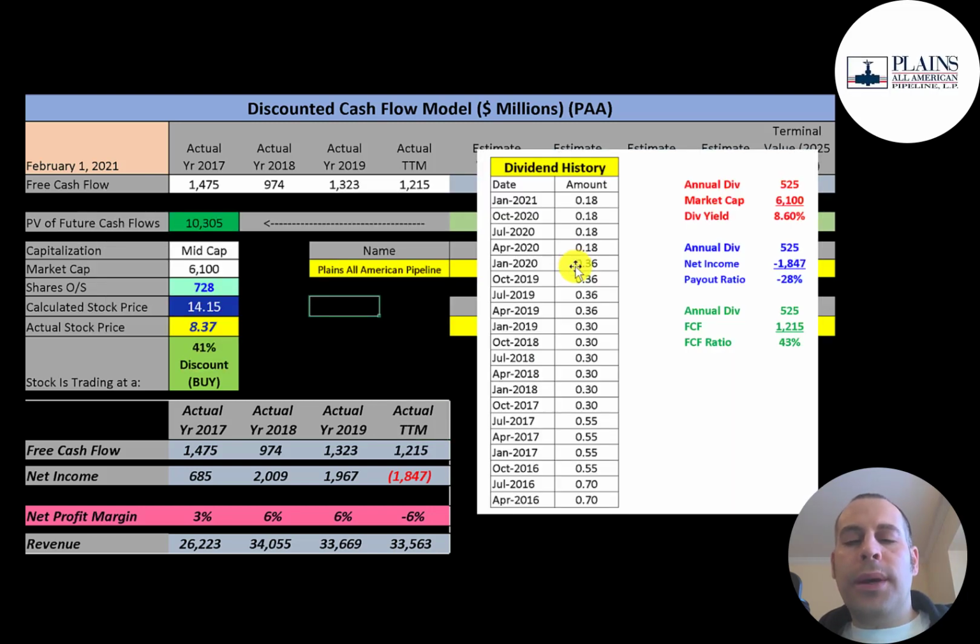In 2020, the company cut its dividend in half, from 36 cents to 18 cents. It still pays an 8.6% dividend yield, and the company pays out 43% of its free cash flow. That's annual dividend payment over free cash flow.